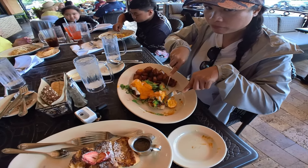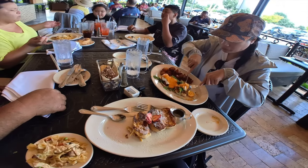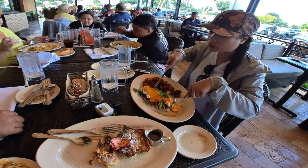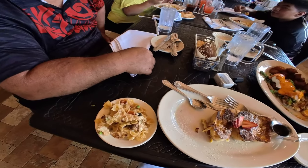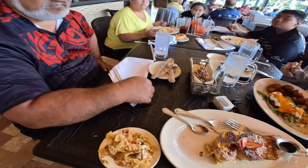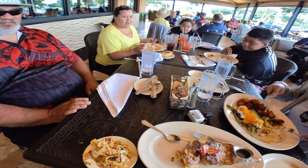What is your Benedict? Bacon and avocado. That looks awesome. But man, the sauce is spicy. Oh, I don't know what that is. Yeah, spicy. And Mona, what is this one that you got? It's farfalle with chicken and roasted garlic.